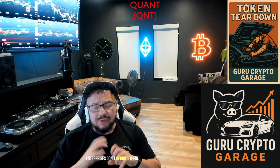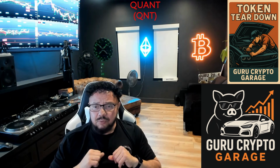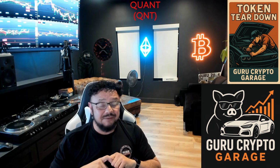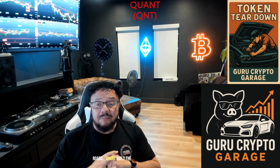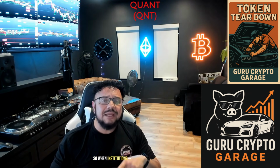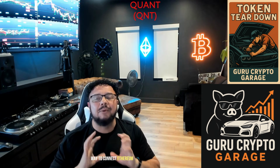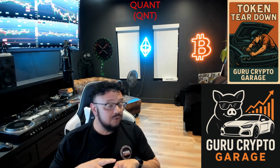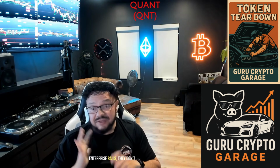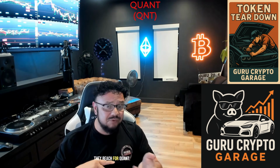Enterprises don't rebuild their whole tech stack to fit into someone else's chain. They use what already works, and Quant plugs into that. It's like everybody else is building fancy neighborhood roads, Quant built the highway system. So when institutions, and I mean real institutions, need a way to connect Ethereum to a banking ledger, or a CBDC network to a public chain, or government systems to enterprise rails, they don't reach for Layer 0 or Polkadot or Cosmos. They reach for Quant.